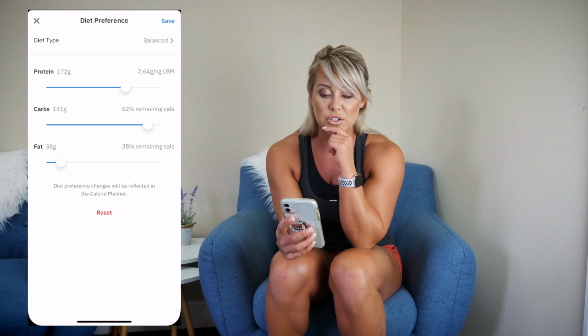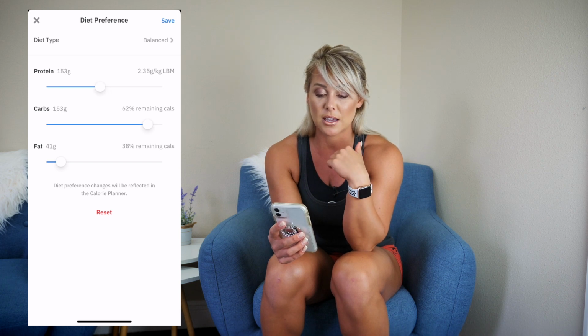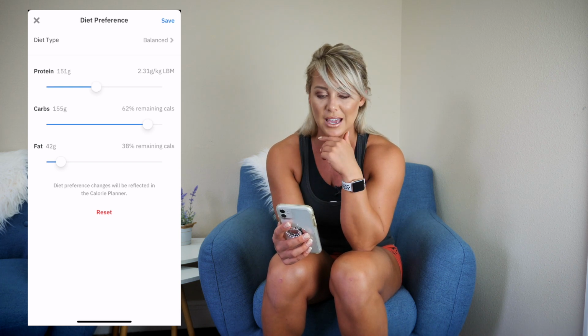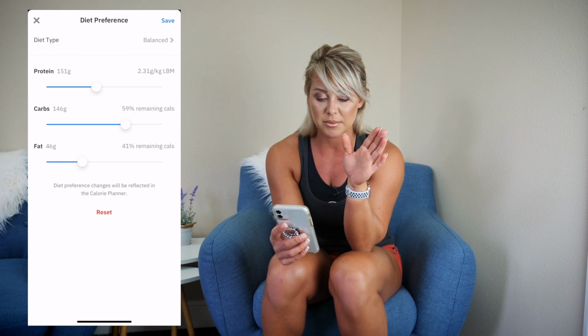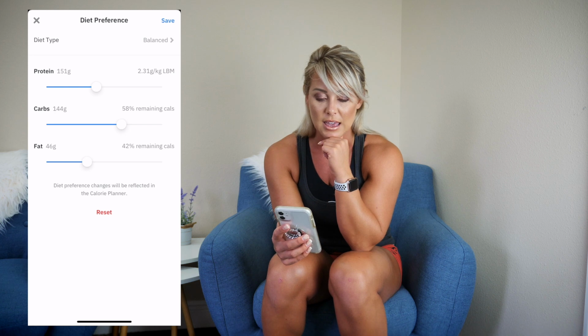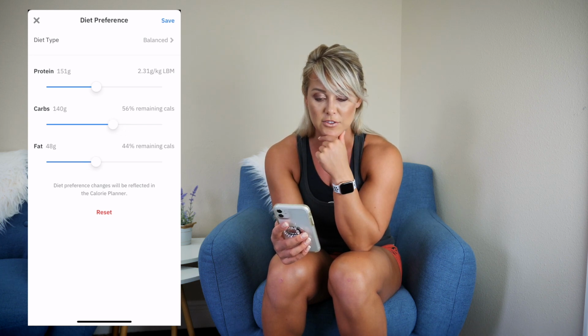So I'm going to bring it down to 150, and then I'm going to make some changes to my carbs and fats, so it's a ratio that I'm actually able to adhere to. So I'm going to pick 140 carbs and around 48 fats. And I think that will be relatively easy for me to do.